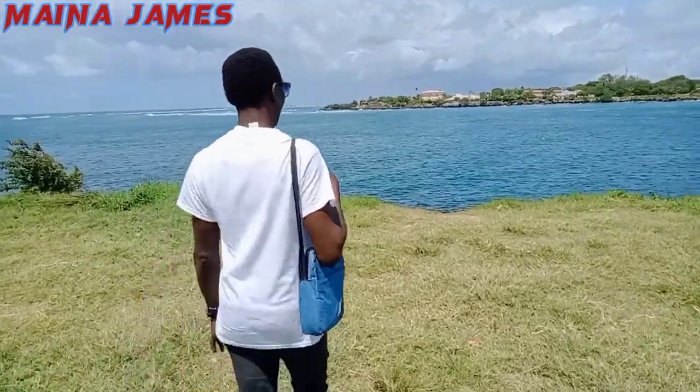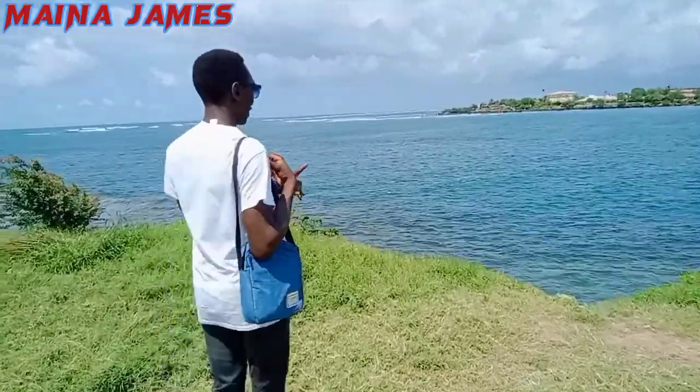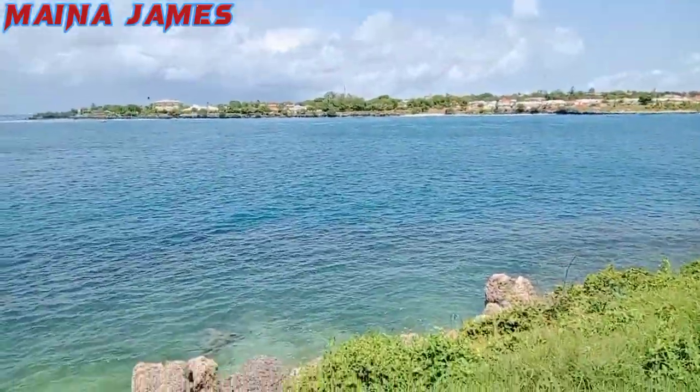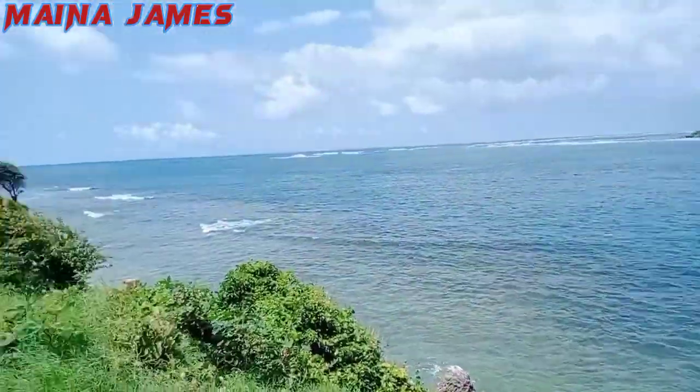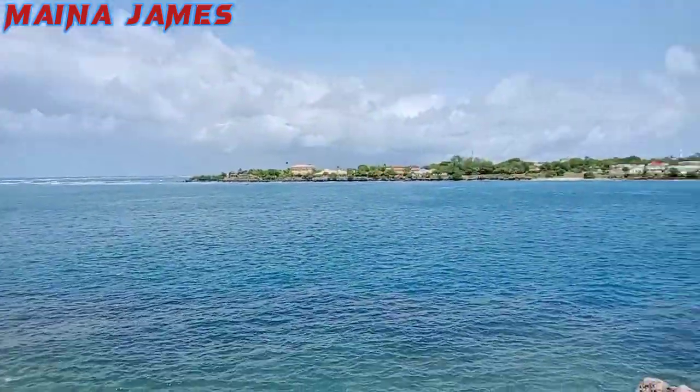That is what the Mama Ngina Waterfront had for us. Finally, we were coming to the climax where we could have good views of the other side of the coastline, and we could spot some beaches on the other side.